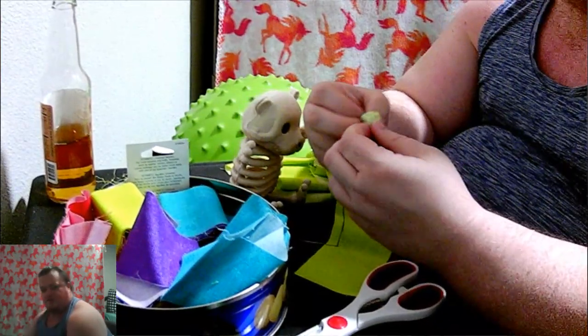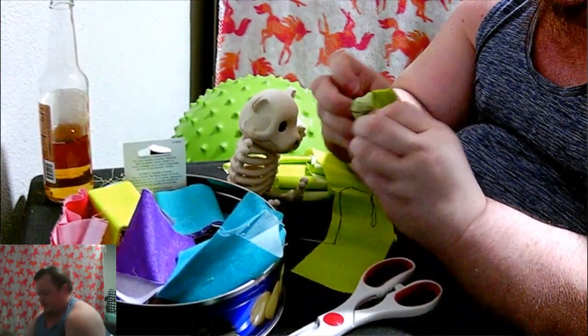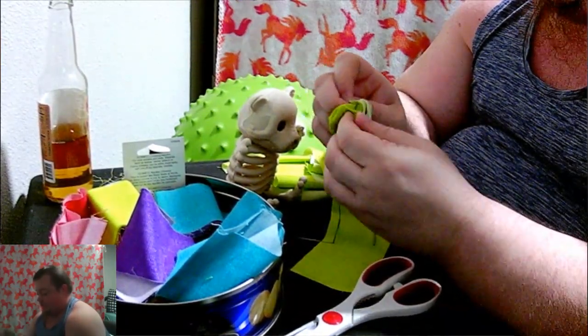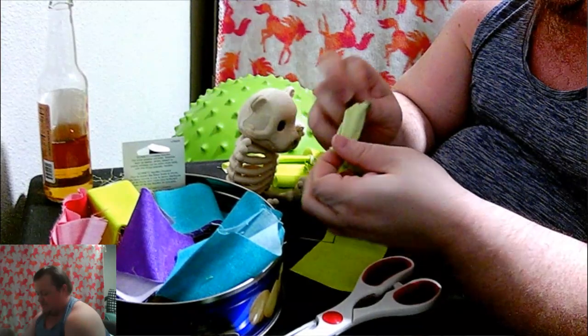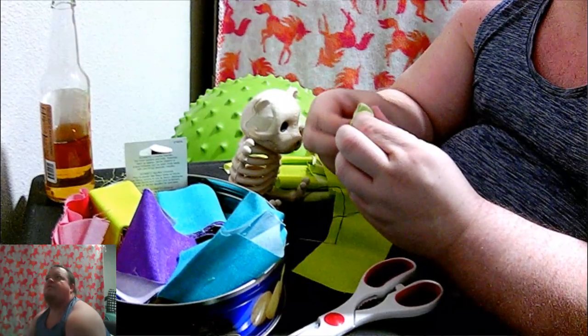I don't know why, I just could not get that to sew the way I wanted it to. I couldn't get my brain to concentrate, I guess. Who knows? I took my meds today, I swear I did. It's a constant question in this house, Mason, did you take your meds today? Yes, yes I did. For once.